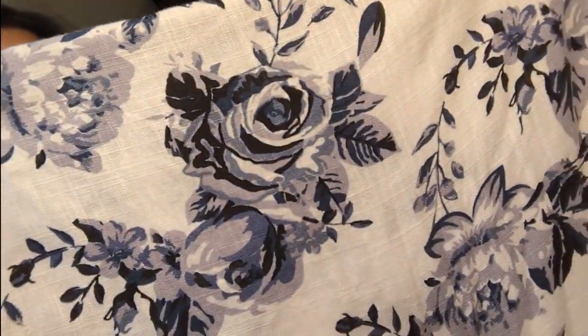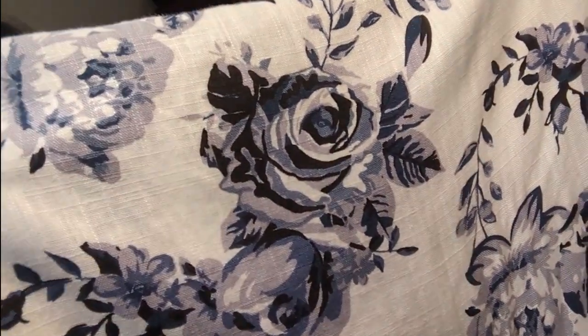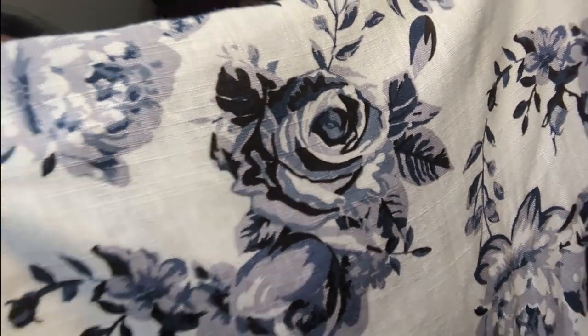white background with sort of a blue, variating blue rose print. I bring it closer, you can see the lovely linen texture there.